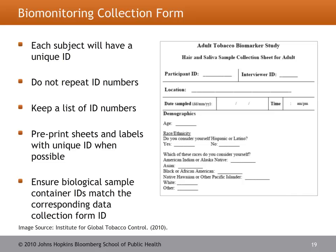This will help minimize data errors or errors in the field in the future, and ensure that each ID number matches its mate. So if you have an ID number on a sample sheet, that the ID number then matches the sample tube or the sample envelope for the biological specimen.